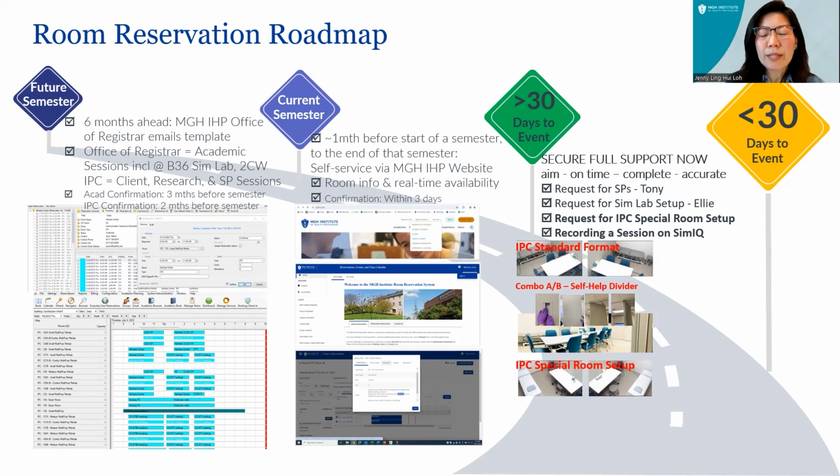If you want special room setup, in this case, reorientate the room so the patient exam bed has maneuver space on the left and right, and it has drape on it. That's for patient exam SP sessions. Then we do need to know beforehand. Why at least 30 days to the event? Often the time available between sessions, if you look at the bottom left corner, is pretty short. Sometimes we do need to set up those rooms within half an hour, so maybe 7 rooms within half an hour during lunchtime or during time when there's 14 clients checking in at the front.